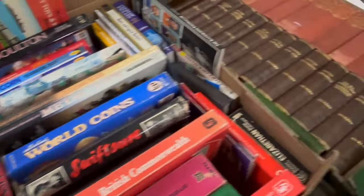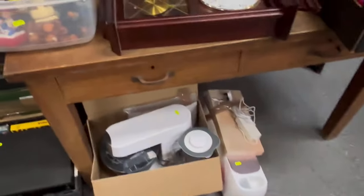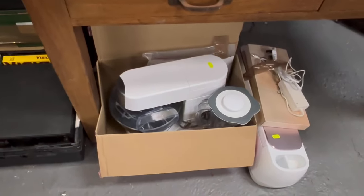And what about these? These nice old books as well. And then, just at the end, a tray of Guinness items. So, we then spin this way. Have a look down there, just hidden under the thing, there's a big mixer. And then what about this?